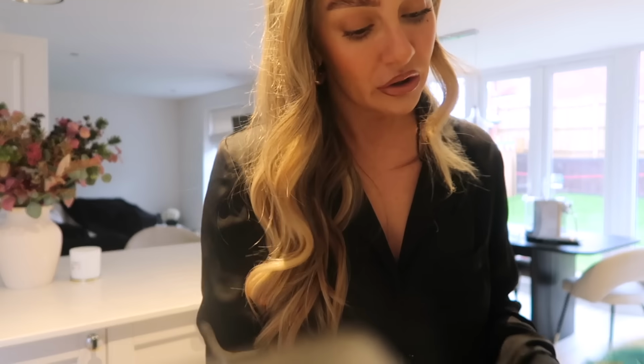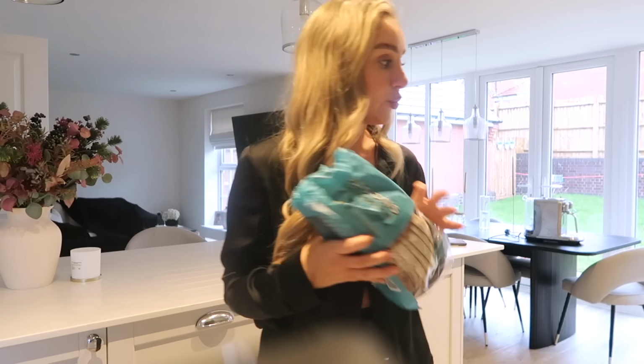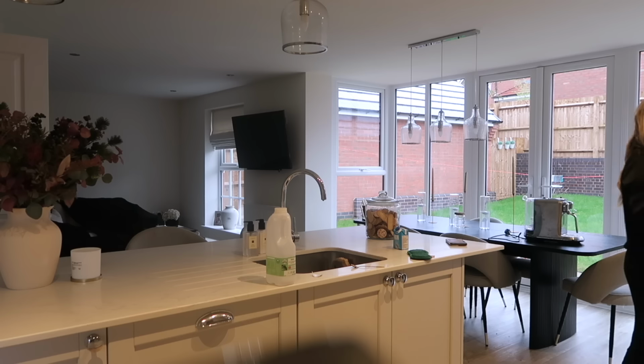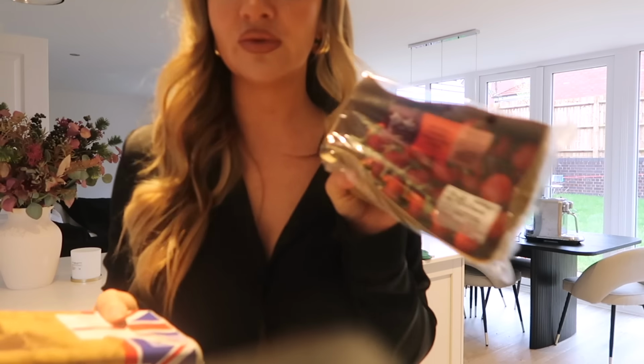So the bread I use, Jason's sourdough. We all know this is the best bread because it doesn't have all the crap that gets added into normal bread. So really good bread. Then I'm going to do my scrambled eggs, which I've just been loving so much, and I've also been thoroughly enjoying tomatoes with them. I do quite fancy bacon, but right, let's have this bacon chat.